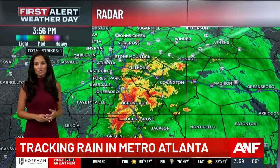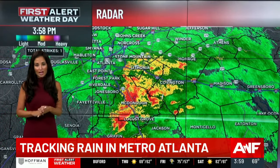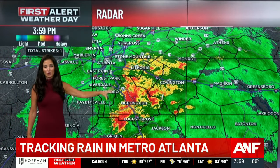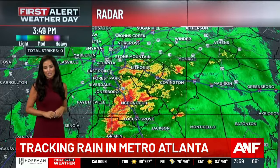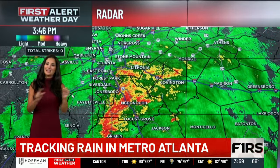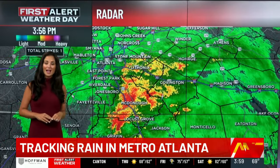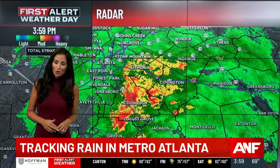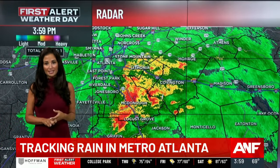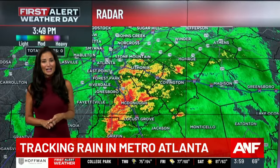It is still a first alert weather day. No active tornado warnings over our area right now, but we are seeing some widespread rain across North Georgia. This will continue for the next several hours. We will get a break from the rain tonight, but then another first alert weather day tomorrow, and that threat of severe weather tomorrow will be even higher. The entire first alert weather team will be here for you, keeping you up to date. We will be watching this throughout the entire afternoon.